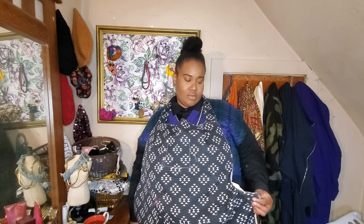I need to fix it because one of the little kids was pulling so hard at my straps when I had unstrapped it that it came out. So I need to fix that. But it is this one here. This one's kind of sturdier and heavier.